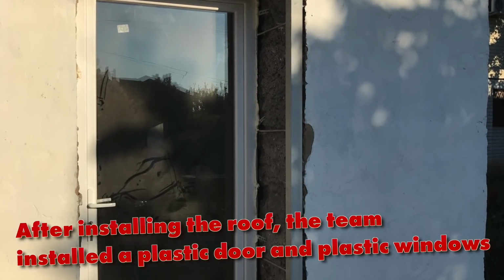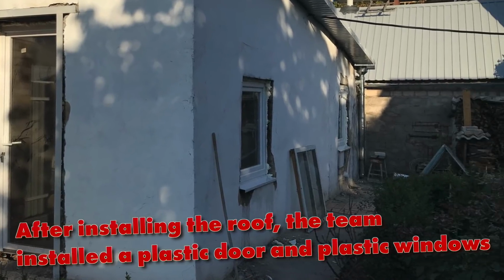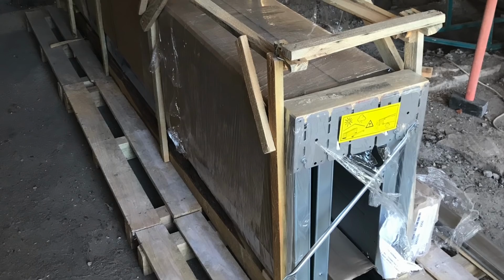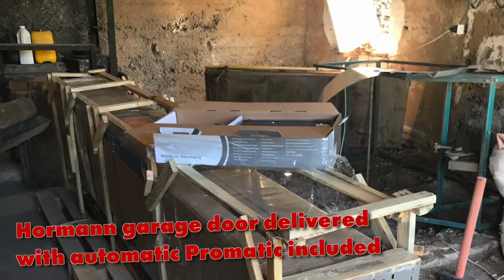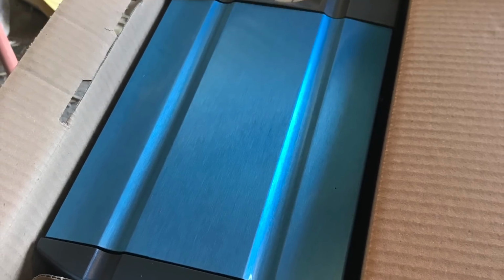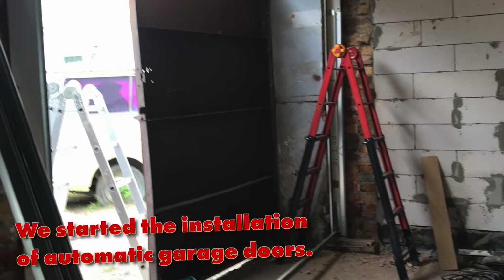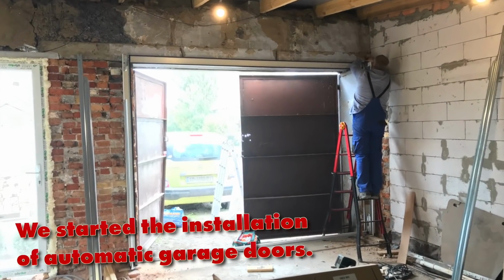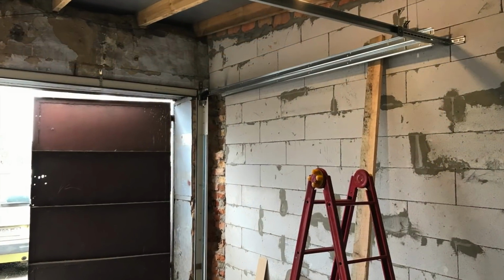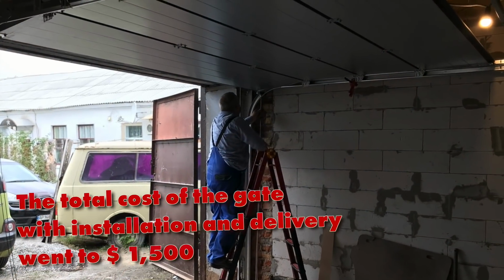After installing the roof, the team installed a plastic door and plastic windows. Hormann garage door delivered with automatic drive included. We started the installation of the automatic garage doors. The total cost of the gate with installation and delivery came to $1,500.